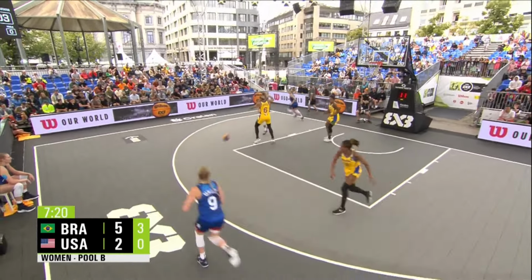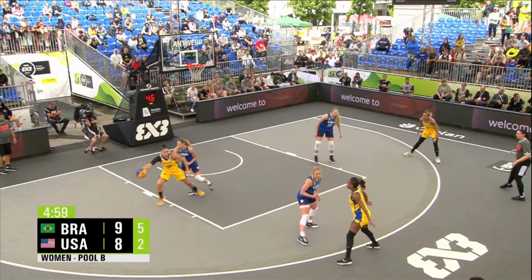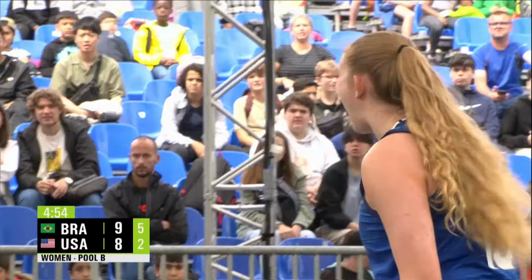She does not knock down the free throw. USA remain down by 1. Sasa. She starts the ball movement. Guimarães patiently waiting, but Cox hit the block, but no new friends.